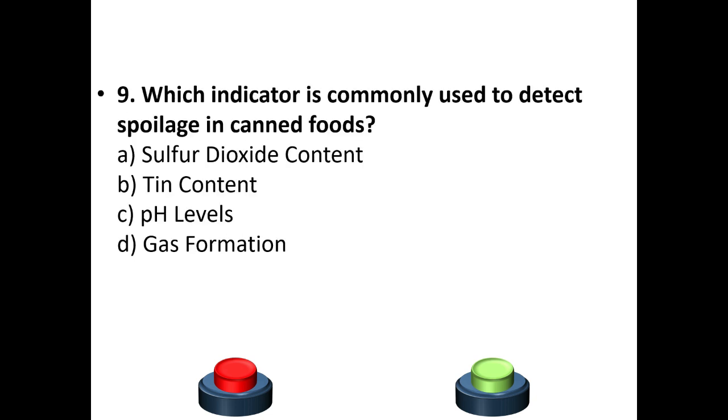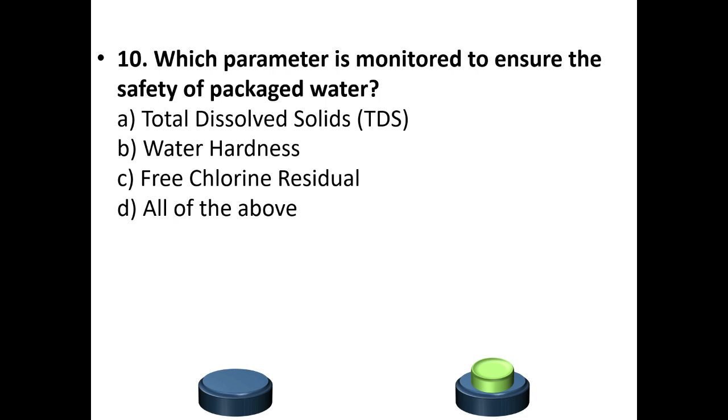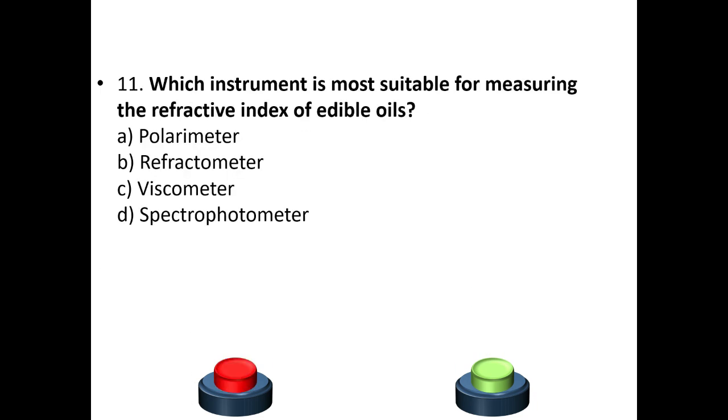Ninth question. Which indicator is commonly used to detect spoilage in canned foods? A. Sulfur dioxide content, B. Tin content, C. pH levels, D. Gas formation. Your answer is option D. Gas formation. 10th question. Which parameter is monitored to ensure the safety of packaged water? Total dissolved solids, water hardness, free chlorine residual, all of the above. Your answer is option D, all of the above.